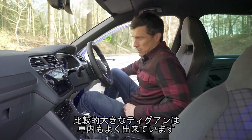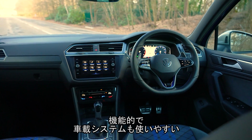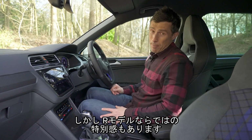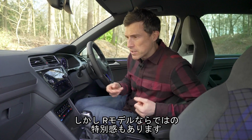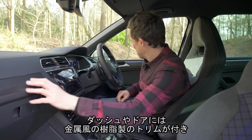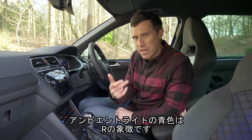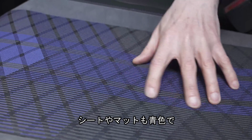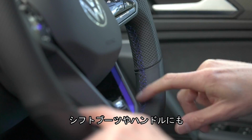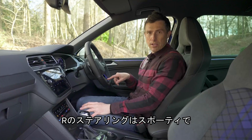So being a Tiguan, you have a reasonably well-made cabin that's very functional. It's got a decent infotainment system on it. But it's a little bit bland. However, being the R, then it's lifted somewhat. Oh yeah, so you have this knurled metal effect plastic trim here and here, some blue ambient lighting. In fact, blue is the theme of R. You get blue stitching on the seats, on the floor mats, on the gear gaiter. You get it on the steering wheel as well. You've got an R steering wheel, so it's sportier, and it's got the R logo on it as well.